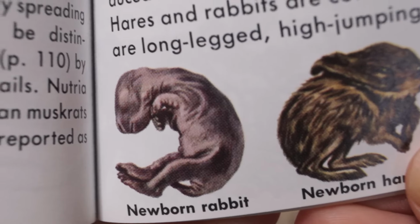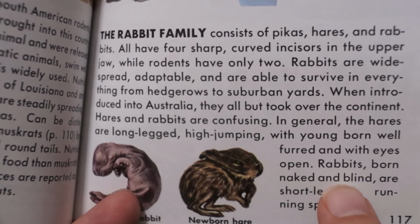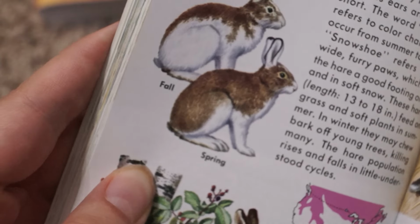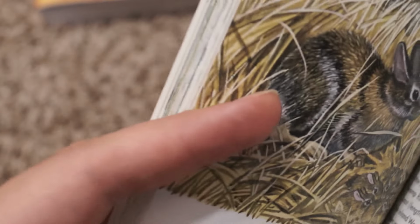There's a difference between newborns. A newborn rabbit and a newborn hare. The hares are long-legged, high-jumping, with young being furred and with eyes open. Rabbits, born naked and blind, are short-legged running species. Okay. Oh. Change their color. Interesting. European hares, cottontails. Okay, now we got hooved mammals.